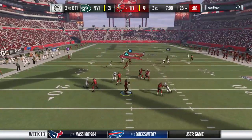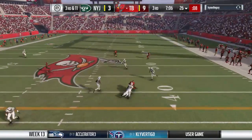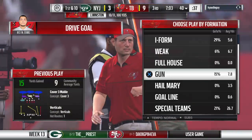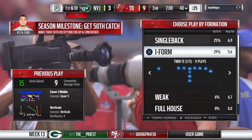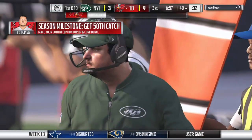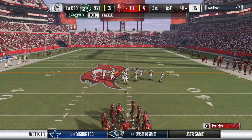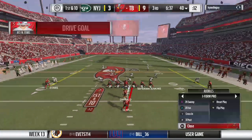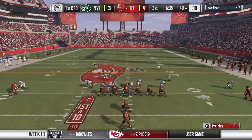On 3rd down, Winston. Oh, he's got a man wide open, complete. That one's good for 15 and a first. And a good quarterback facing zone coverage, if he has just a little bit of time to survey the scene, that's what's going to happen. No doubt about it. If there's no pressure, he's going to continue to pick them apart because he'll have all that time to find someone open downfield.